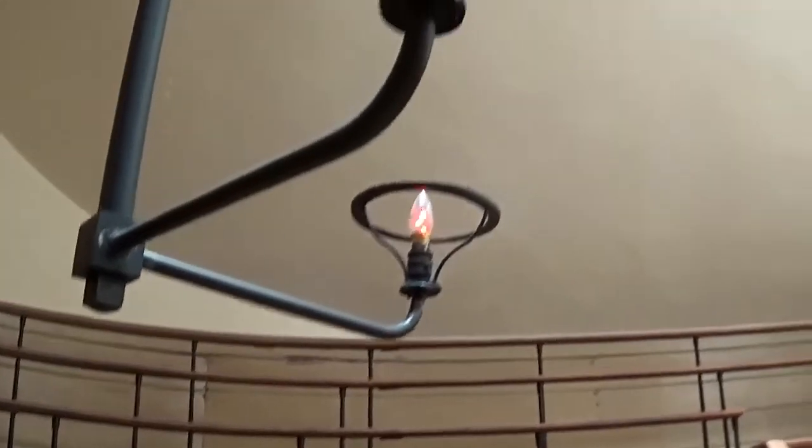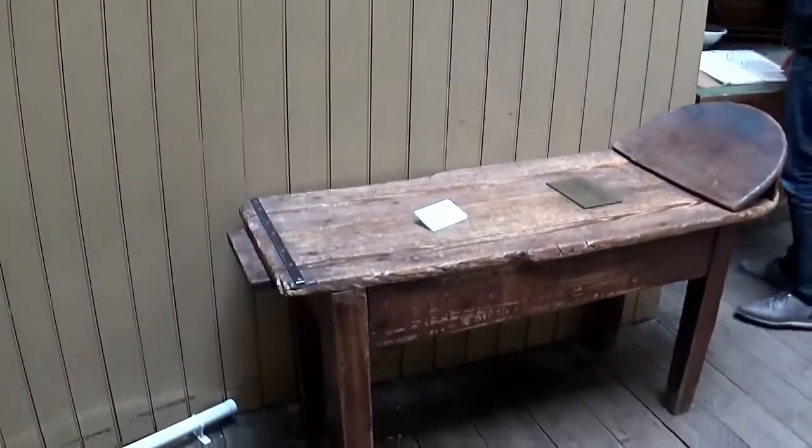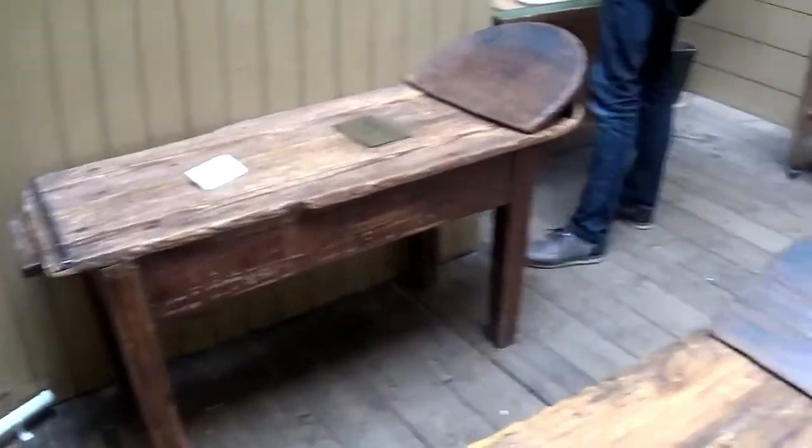And of course they operated by gaslight. Wow. This is super cool, man. Another little one there.